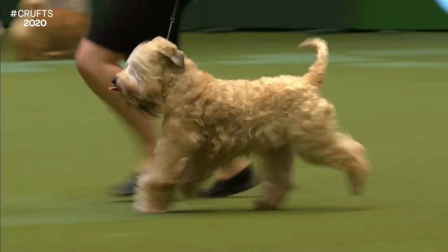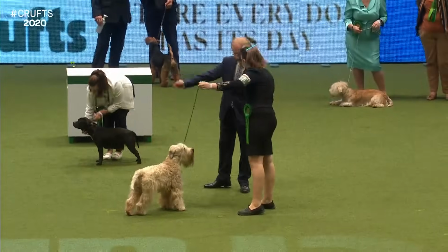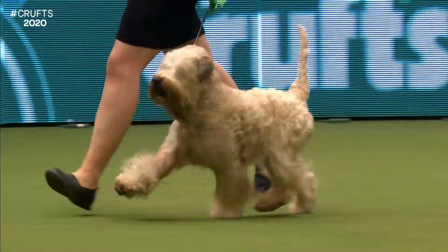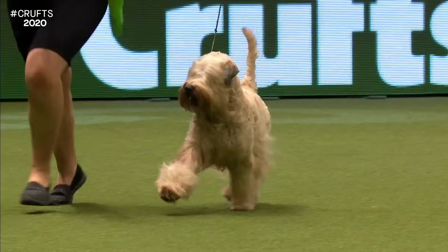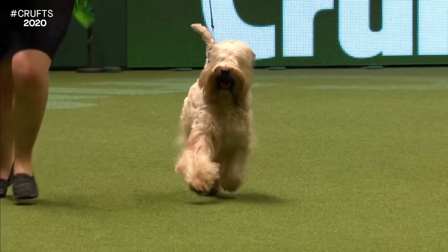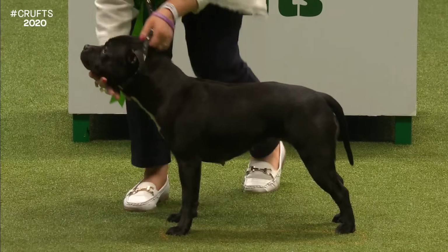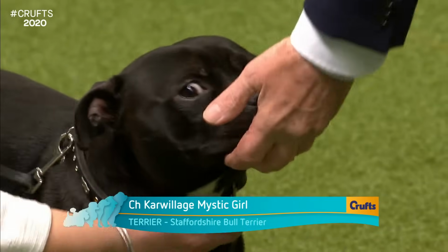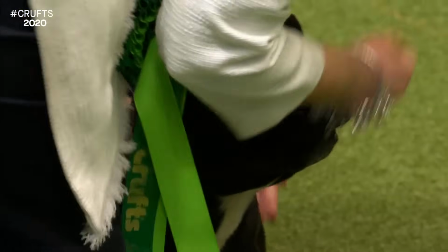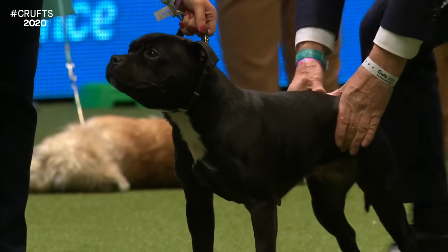He's the youngest champion in the history of the breed here. Just 3.5 years old now and from Nottinghamshire. The soft-coated Wheaten Terrier really striding out there. Now we come to the Terrier Group's biggest entry. There were 341 Staffordshire Bull Terriers here. The Staffordshire Bull Terrier, the biggest entry in the Terrier Group, 341 here today, and one of the most popular breeds in the Terrier Group, not only as a show dog, but also as a household companion.